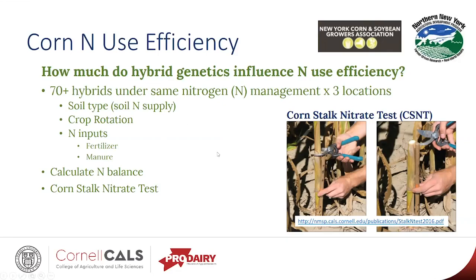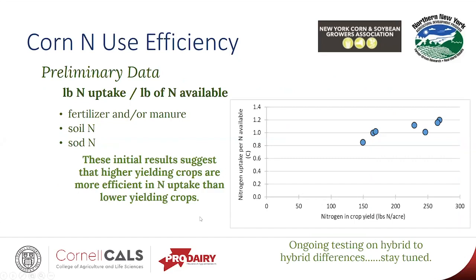So we're still summarizing some of this data. We don't have it all together yet, but what we've seen from the initial results certainly suggests that higher yielding crops are actually more efficient at taking up nitrogen than lower yielding crops. So in other words, the whole idea that to get more yield you need to put more nitrogen down, we're seeing more data that suggests that doesn't hold up. We don't necessarily need more nitrogen to get more yield, especially in our dairy systems, where we have quite a bit of nitrogen if we've had manure on the fields. This isn't the first study that's shown that our higher yielding crops tend to be more efficient in their use of nitrogen.